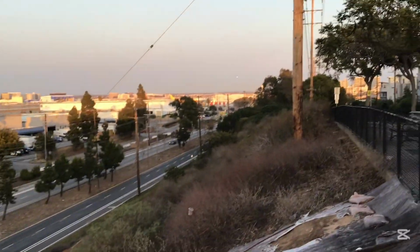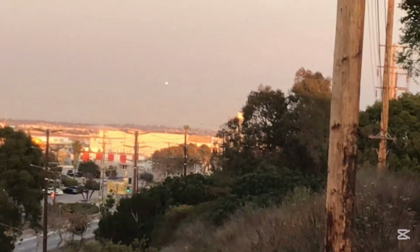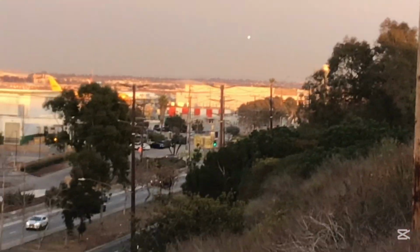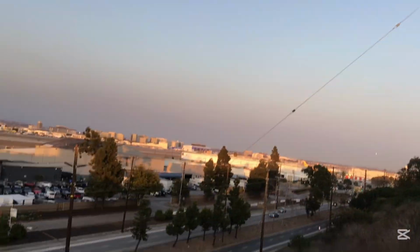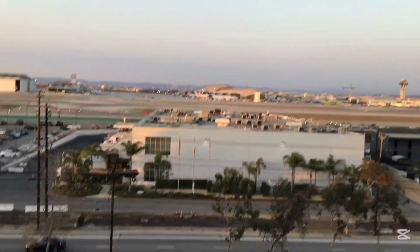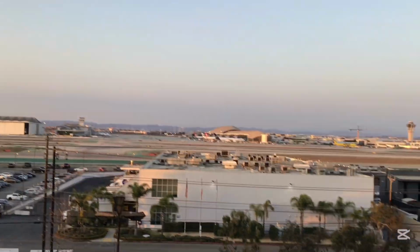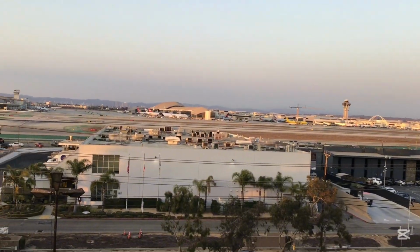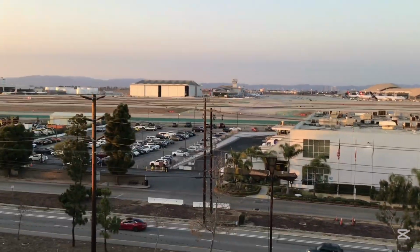And we have another plane coming in over here. It's actually a lot closer than what the camera shows, but I don't really have 4K. So really, for Christmas next year, even though it's just been Christmas or my birthday, I want a 4K camera.